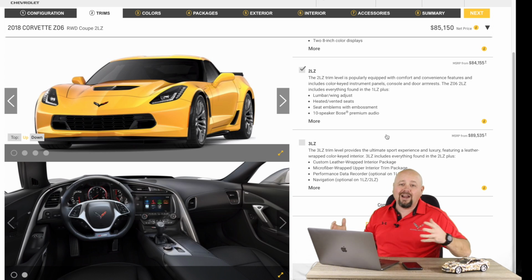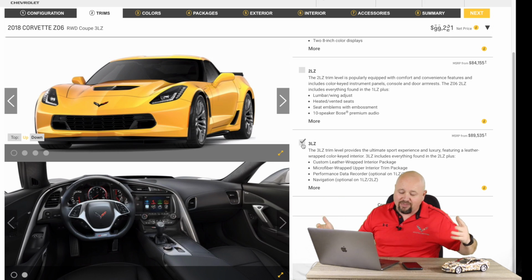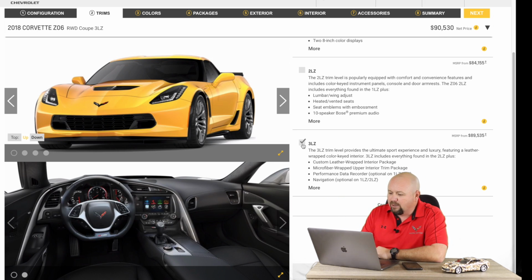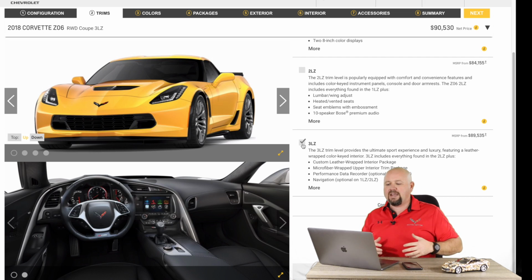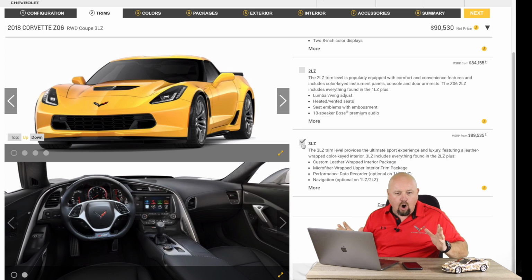Now, moving on to what I chose, which was, I'm one of those guys that you talked about that just ordered everything on the cars, and it was $110,000 before you knew what happened. But the 3LZ, for me, what I always liked, this is going to be more for I think that guy who likes all the creature comforts inside of that thing.